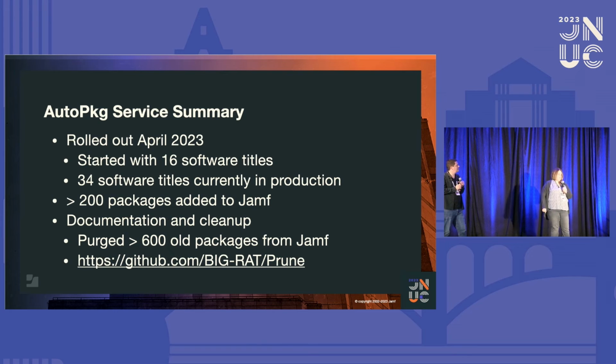And we actually ended up purging a lot of packages over this summer. We got rid of about 40% of our packages. If you're wondering how we did this, we used a tool called Prune, so we could understand where these packages are being used. If they're not being used in a package or in a policy, they're gone. That's how we decided to get rid of things.